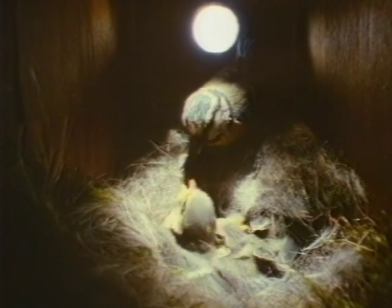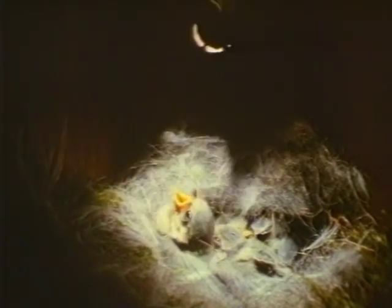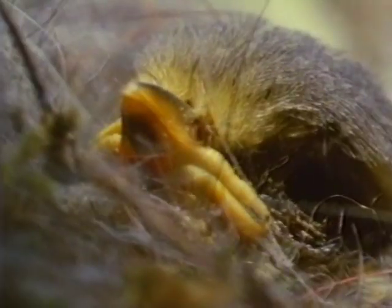The young blue tits are now 2 weeks old. 7 of them have survived. They're fully feathered and almost miniature versions of their parents, with paler plumage and wide yellow gapes.